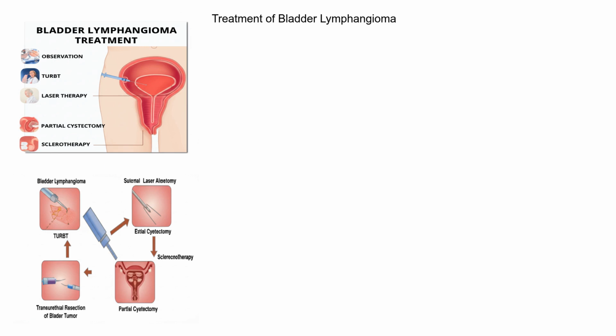Treatment for bladder lymphangioma depends on the size, location, and symptoms it causes. Asymptomatic small lymphangiomas may only require observation with regular follow-up cystoscopies. Symptomatic lymphangiomas can be treated with various methods, including transurethral resection (TURBT), where the lesion is surgically removed through the urethra. Laser therapy, such as N-Truwig laser, can also be used to ablate the lymphangioma. In rare cases of large or diffuse lymphangiomas, partial cystectomy, which is surgical removal of a portion of the bladder, may be necessary. Sclerotherapy, where a substance is injected into the lymphangioma to cause it to shrink, is another potential treatment option.